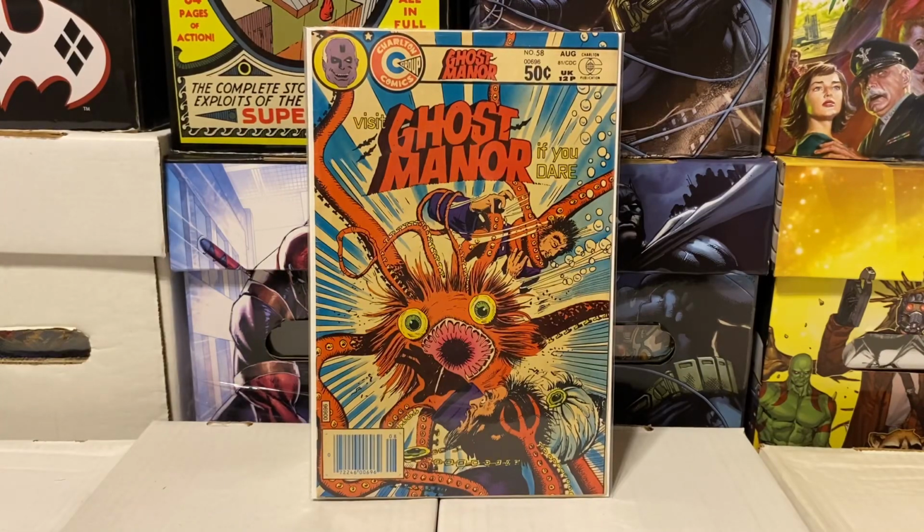Continuing on with some more Bronze Age horror, we have some Charlton. I actually like these Charlton horror books. They're a lot of fun. They have really cool artwork. And, you know, I don't see them a lot. And when I do, I try to pick them up when they're at a good price. So, you know, you can't go wrong with $1 a piece.